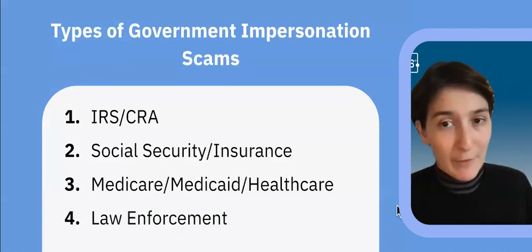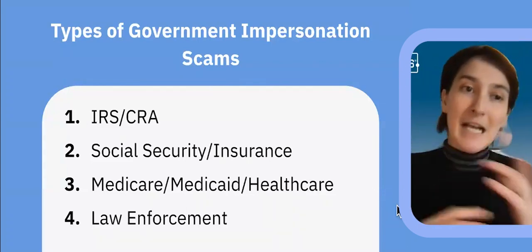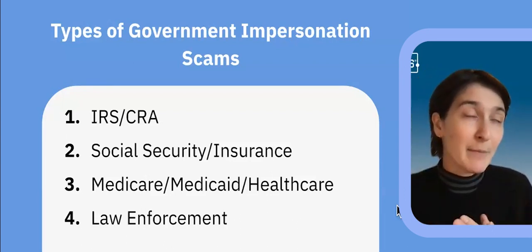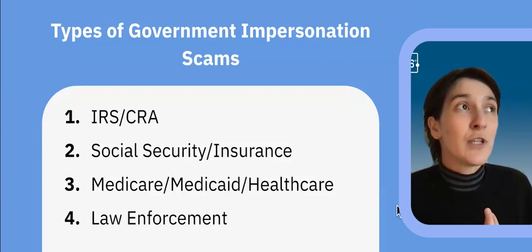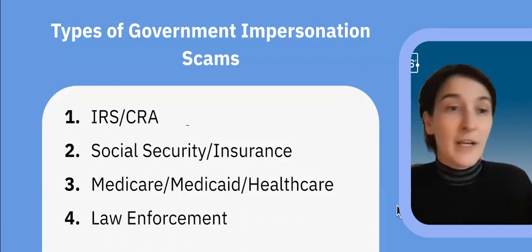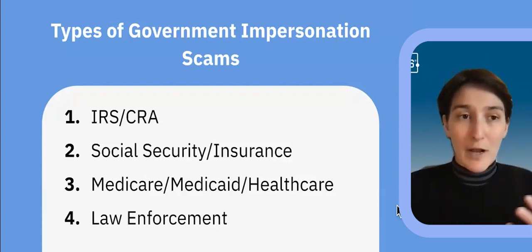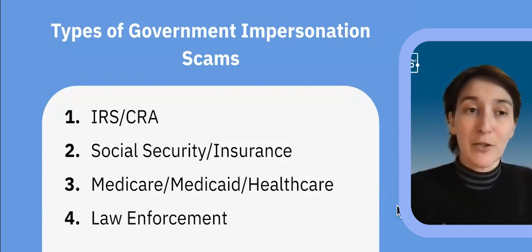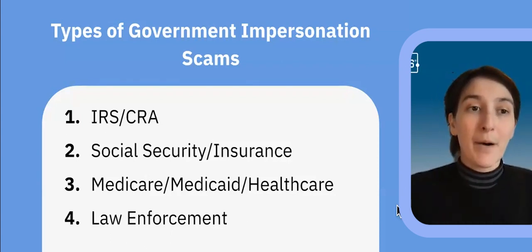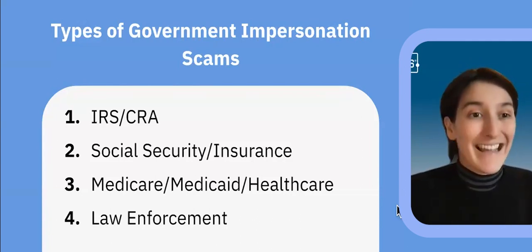Now, what are the types of government impersonation scams? So we're going to talk about 4 in general today, 4 types. However, these can kind of go beyond. And the thing about government impersonation scams, or really any form of scam, is that they tend to use the entity or the government body as the cover for the scam, but the actual thing that they ask or do might vary. So we have a lot of variety in terms of how these scams are perpetuated or what they necessarily ask for in the scam, what they try to get out of you. But really the main thing that they share is that they're pretending to be some sort of government entity.